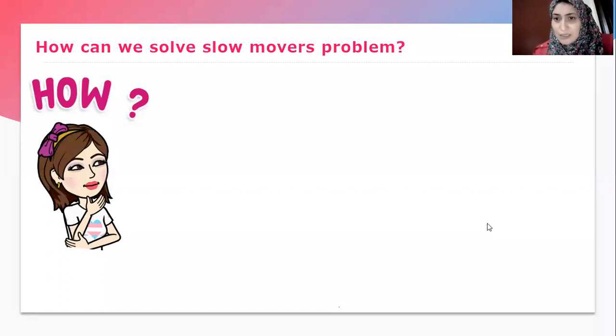Okay, before moving on to ways to solve problems, I think I have some comments here in the chat box. One skill to bring, it's all about teaching phonics. Okay, improve the sub skills like spelling and pronunciation. Thank you very much, Miss Moonlight. Okay, now, what do you think as teachers? What can we do in order to solve the problem of slow movers? You can unmute yourself or write in the chat box as you like.